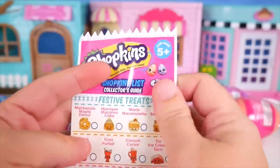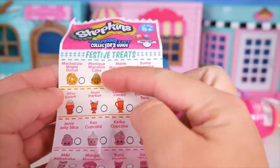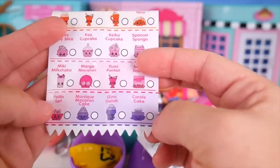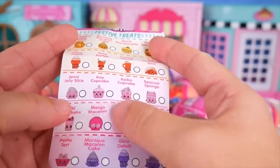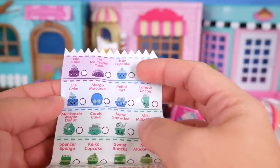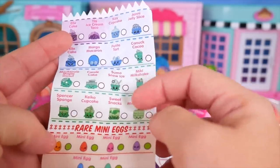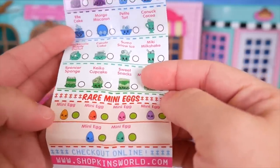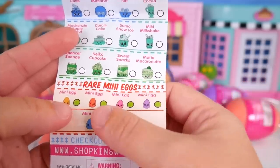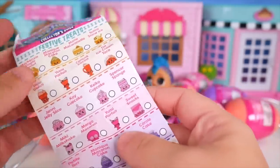Let me see here. Okay, it says Shopkins List Collector's Guide. Ooh, we've got festive treats. So we've got some that are in the yellow group, and then orange. We've got some lighter pink and darker pink. Then we've got some in purple: Kiko Cupcake, Margot Macaroon, Gina Gelato. Oh, more on the back. We've got a few more purples on the back. Then it goes into some blue. And so we've got them in different colors, like there's Margot Macaroon again. And then we've got a couple different colored greens, like kind of a mint green and then a standard green. And then we have rare mini eggs. And they don't really have names, they're just called mini egg. And you can see that they come in different colors. How super cute. Oh, I can't wait to see what all we get.